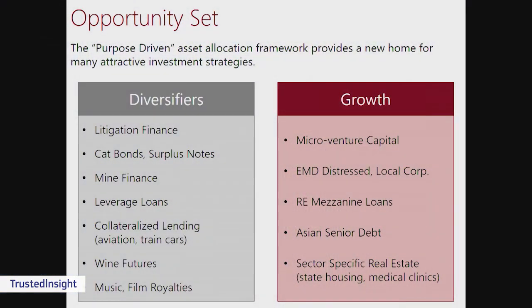So we didn't have a place for litigation finance. It's currently one of our favorite themes. We had never done cat bonds or surplus notes. We had never done mine finance before, and we now have a mine finance allocation. And, you know, wine futures, music, film royalties, I'm not sure we'll get to those, but there's at least a place for those if we would make that decision.